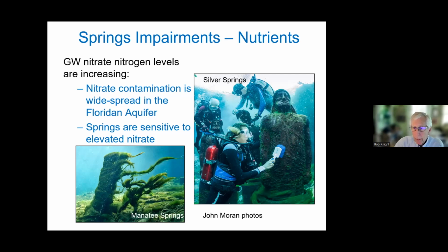This picture on the right is Silver Spring. Silver Spring, head spring, is full of algae from very high nutrient levels. And then the picture on the left is Manatee Springs. Manatee Springs has no natural vegetation in it anymore. All it has is the most unbelievable growth of filamentous algae that you've ever seen. This algae is not palatable to organisms. It indicates productivity, but it's bad productivity. It's what I call the bad algae.